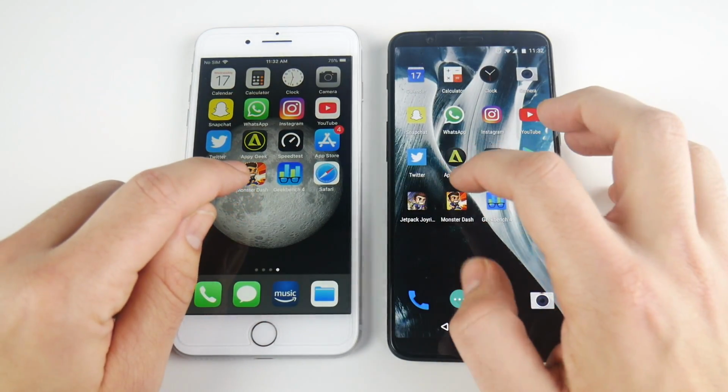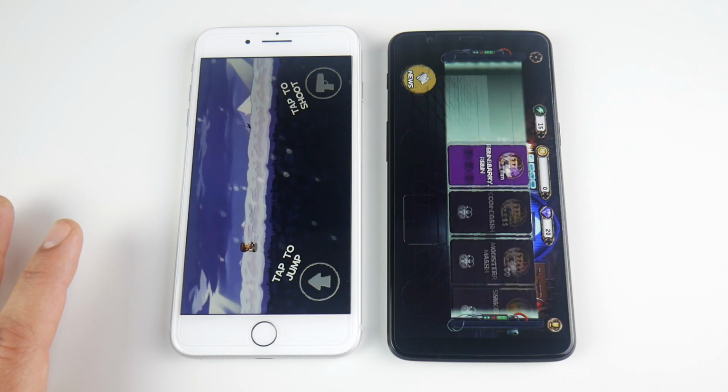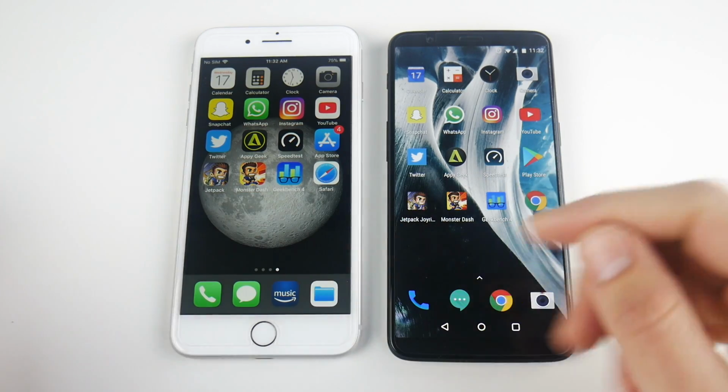So faster on Jetpack Joyride for the 8 Plus. Let's go to Monster Dash. The same thing happens here. I will rerun these as well. Nope. And that's an easy win for the 8 Plus on that one as well. So gaming still goes to the iPhone.